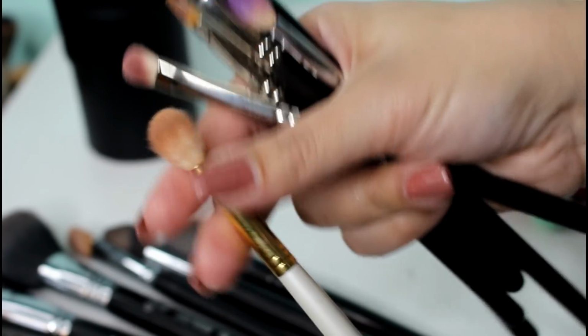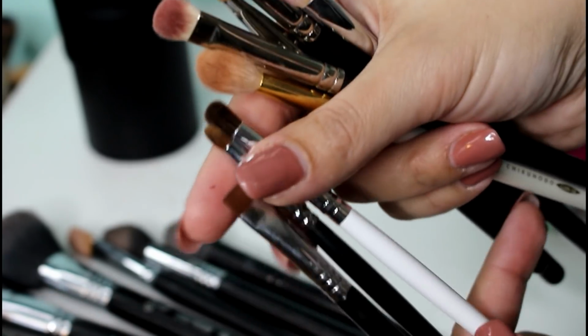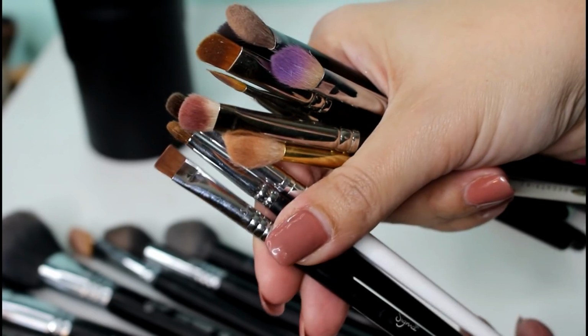The Chikuhodo GSN 10, this is my fluffiest blending brush, so that will be, you know, in service to me for that. Why am I talking so weird? I don't know. You guys have a moving brain.